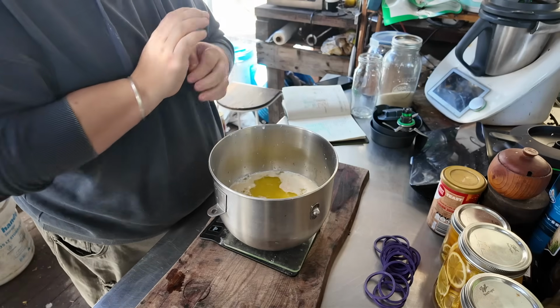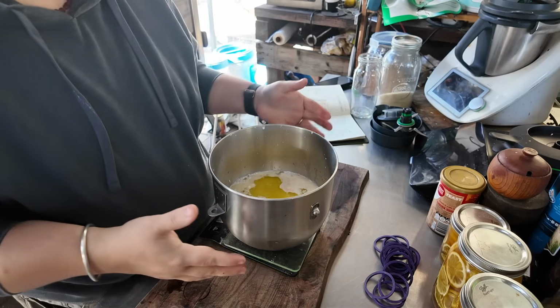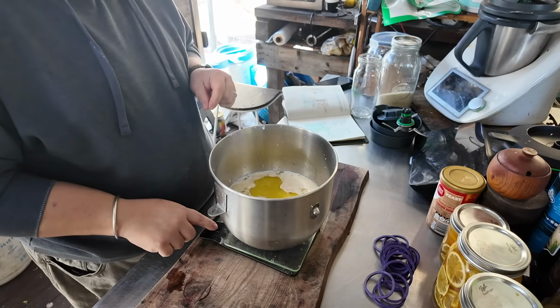And then we just want sort of 1,200, 1,300 grams of flour. As I said, the recipe's on my website. So I'm going to add flour. I'm going to get this mixed up and put aside to proof.